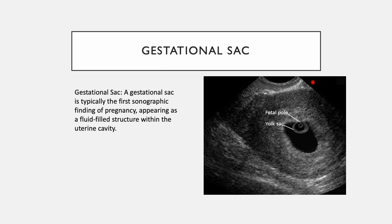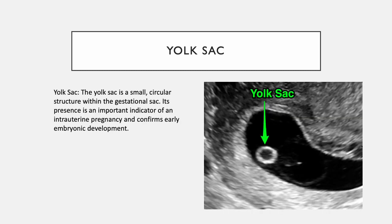Next, we're going to identify the gestational sac. A gestational sac, again, is the first sonographic finding of early pregnancy, and it's just a simple fluid-filled structure within the uterine cavity. On the picture to the right here, the large black circle within the myometrium is the gestational sac. Within it, you see both the fetal pole and the yolk sac identified. So next, we want to identify the yolk sac. The yolk sac is this small circular structure within the fluid-filled gestational sac.